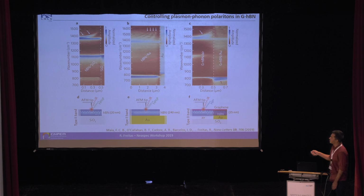So we have the 2 Reststrahlen bands of boron nitride all the time there. So we could reproduce something that's already known: just boron nitride on top of silicon dioxide, and we could see the dispersion there, and the reflection of these phonon polaritons at the boron nitride boundary.